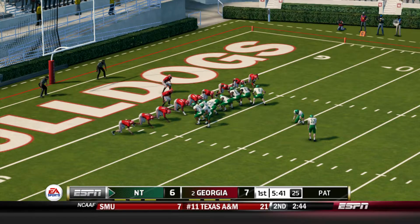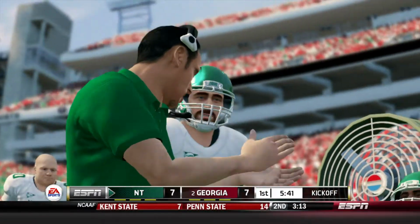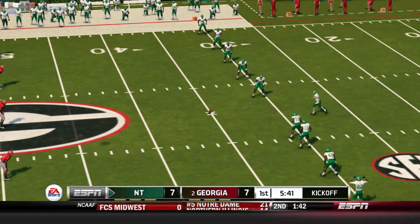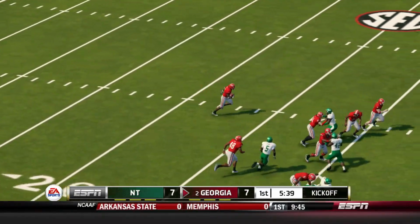Here comes the kicker to try to tie this game up. And he tacks on the extra point. A six-play, 58-yard drive, and it results in a touchdown. Boy, this offense right now is just being physical, really controlling the line of scrimmage, and it's opening up some nice big lanes for the running backs. We get a tie game at 7-7.